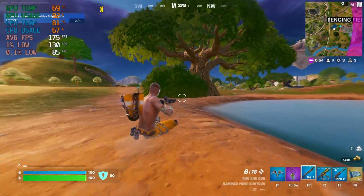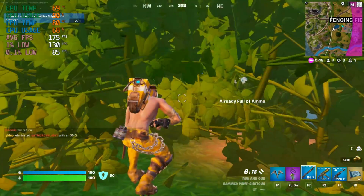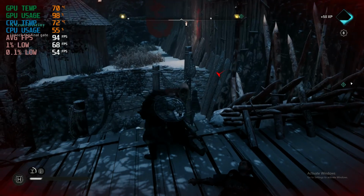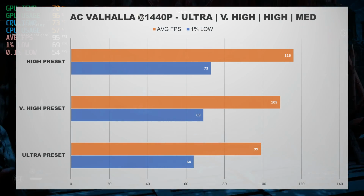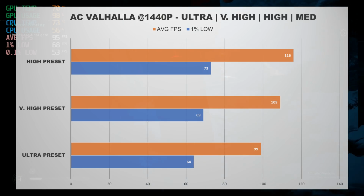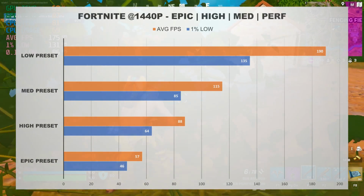At 1440p resolution, the build did well enough to where you could consider using this PC for 2K gaming depending on the kinds of games you want to run. You will have to turn down the settings in some games, but the system was able to run games like Assassin's Creed Valhalla at maxed out settings at 1440p resolution while averaging nearly 100 frames per second. The build did struggle to run Fortnite maxed out at 1440p resolution, but there's no real reason to run the game maxed out in the first place.